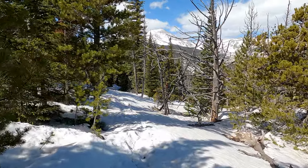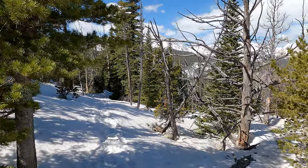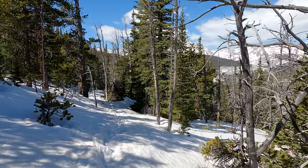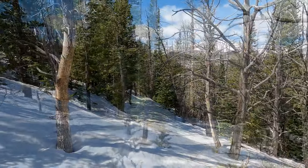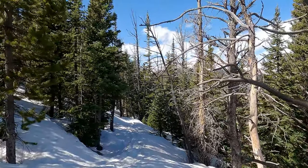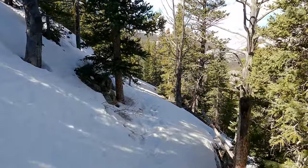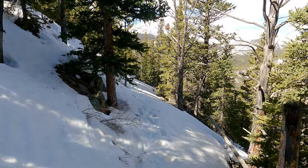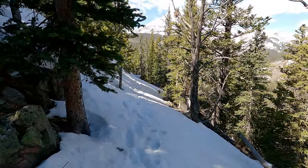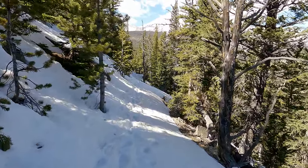We're on the way down to Calypso Cascades, and this should be a really beautiful section of trail. We got big old Copeland Mountain out there in front of us. It's pretty gnarly back here. This snow just goes dipping right off to the right. You definitely don't want to lose your grip and slide down.